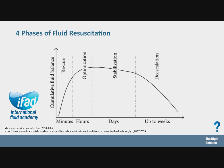We give that initial bolus, but where I truly believe we need to get better, and where technology comes in, is at the end of that rescue and into the optimization period, where we can target by examining our volume optimization and examining fluid responsiveness in our patient using technology, so that we don't overload or underload. In that stabilization phase, literally this is the homeostasis that we're going after. It's usually our maintenance fluids and sometimes replacing of those fluid losses.